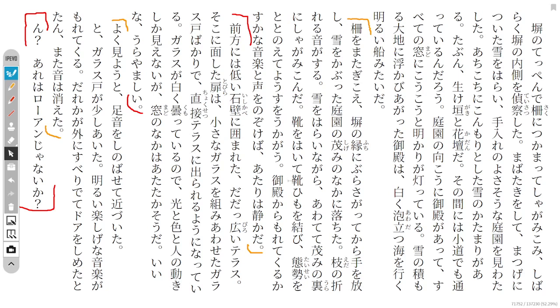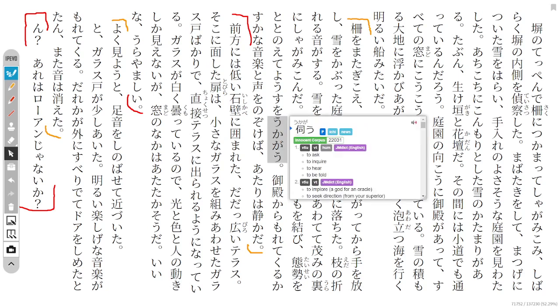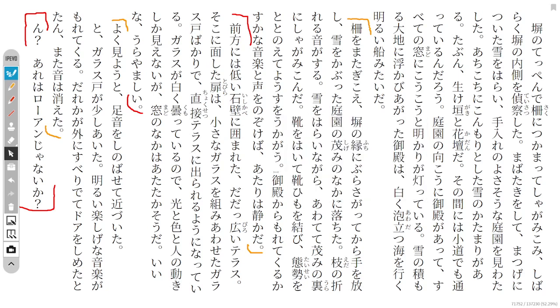Except for the faint sound of music and voices leaking from the palace, it's calm around.